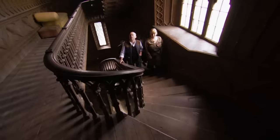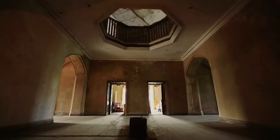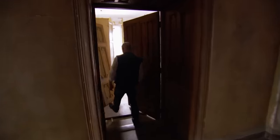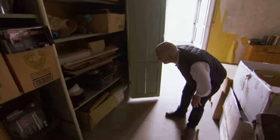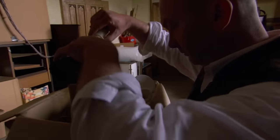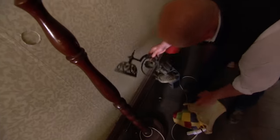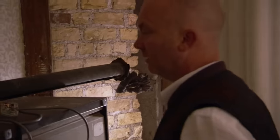None of the original pieces can be sold, but up the 19th century staircase, in an area off limits to tourists, there are rooms packed with bric-a-brac collected over the years. So what have we got here? These are just storage areas. Have a sift through. Ferret mode now. Good luck down there. There's plenty to rummage through, but is there anything to buy?